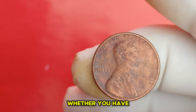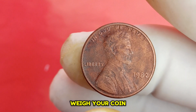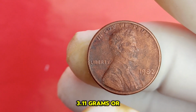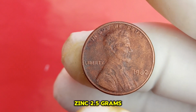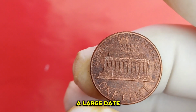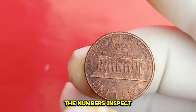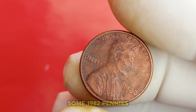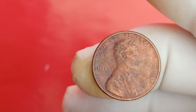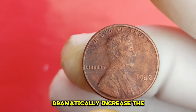If you're wondering whether you have a valuable 1982 penny, here's what you need to do. Weigh your coin. Use a digital scale to determine if your penny is copper, 3.11 grams, or zinc, 2.5 grams. Check the date and mint mark. Look closely at the date to see if it's a large date or small date variation. The difference lies in the shape and size of the numbers. Inspect for errors. Some 1982 pennies have rare minting errors, such as double dies, off-center strikes, or clipped planchets. These errors can dramatically increase the coin's value.